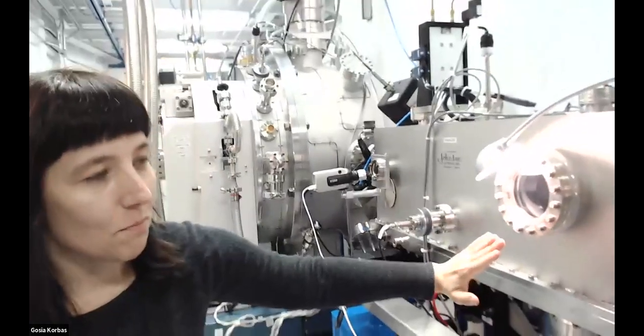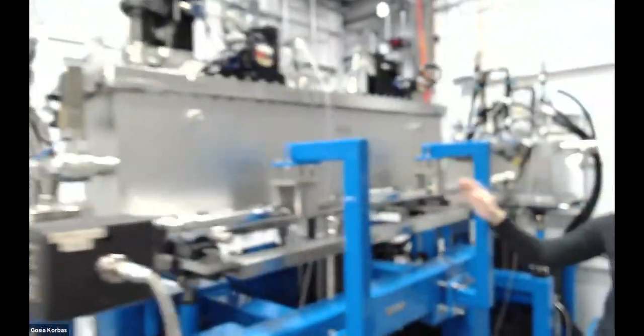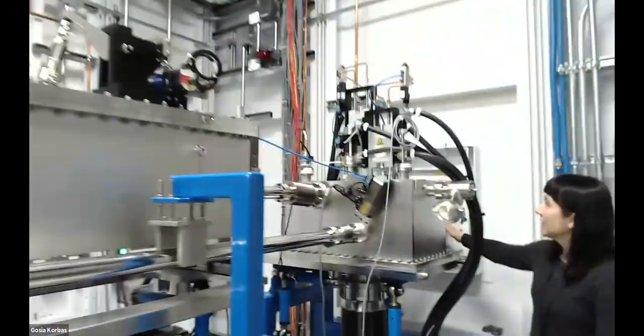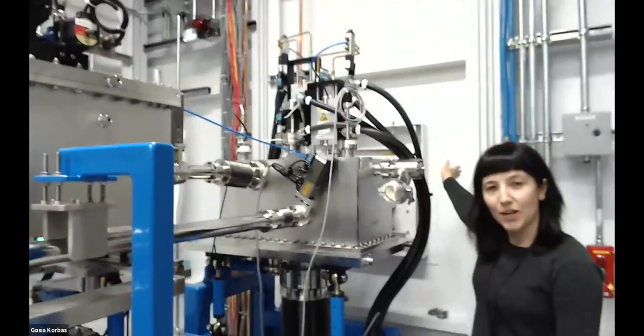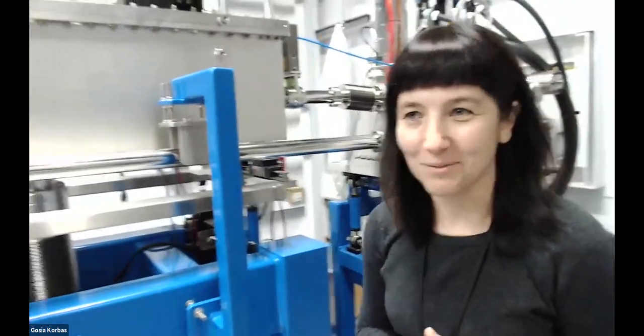So this is another mirror, reflects the beam up, and then there is just the beam pipe, and the light travels here up to another end station, down to the imaging end station, and this is where we are going right now.